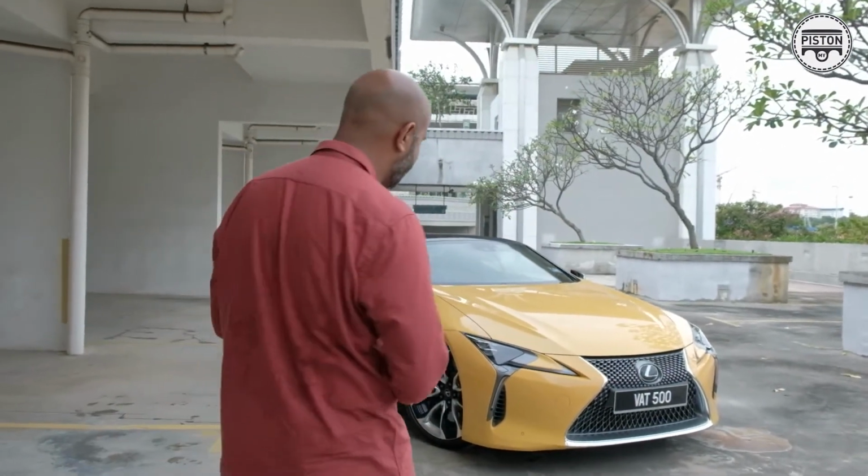But the fact of the matter is, I've seen a couple of those on sale on some classified websites. Whereas, I can confirm right here, right now, that there are only 4 units of the LC500 Convertible in Malaysia. It's a very unique car. It's a very special car. Let me tell you why. Let's start with the front.